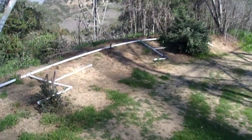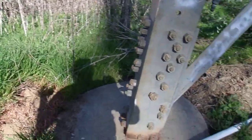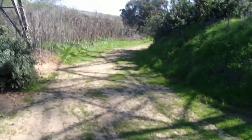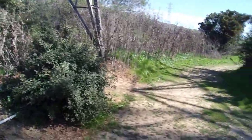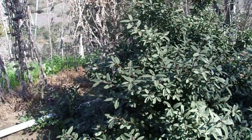Oh, I walked right by another one. Here's another coffeeberry right here. Obviously this one was planted. So maybe I think they're trying to soften up the anthropogenic destruction and disturbance by planting native plants. So this one was probably planted too. It's probably why I never noticed it before. But regardless, it's a very good thing they're doing.